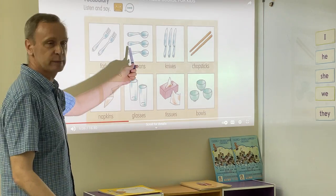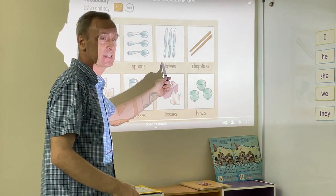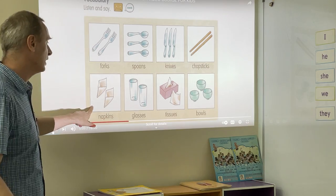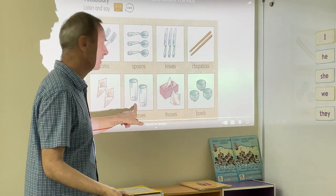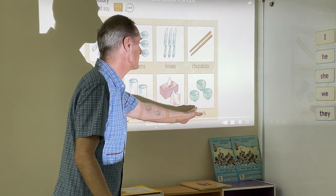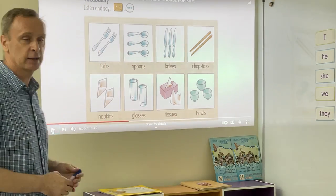Forks. Spoons. Knives. Chopsticks. Napkins. Glasses. Tissues. Bowls.